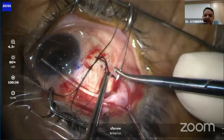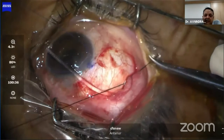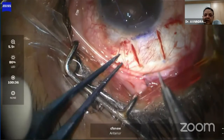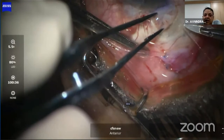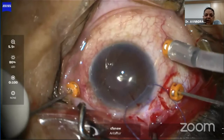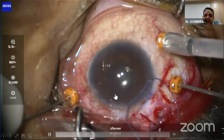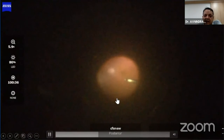8 millimeters behind the limbus, we place the valve, and after putting a silk suture, we make a 5 by 5 millimeter flap. Once the flaps are made, then trocars are placed. It's important to do an anterior vitrectomy because the valve tube will come just behind the lens. So all the vitreous should be removed from this area.